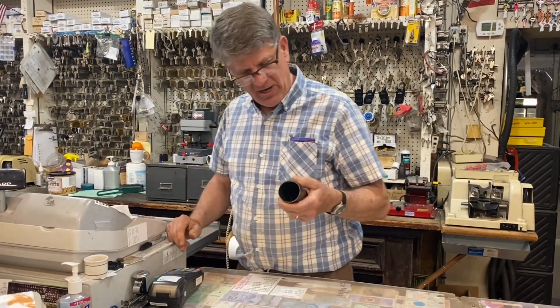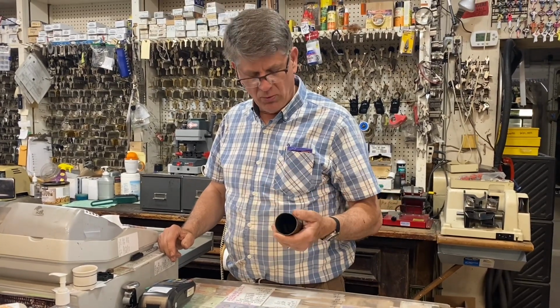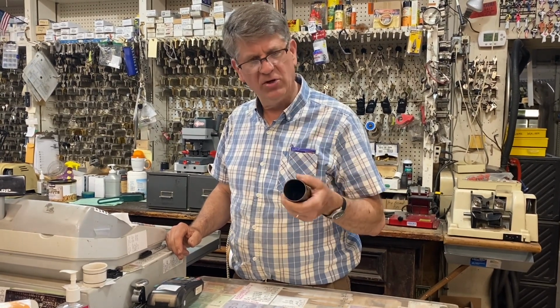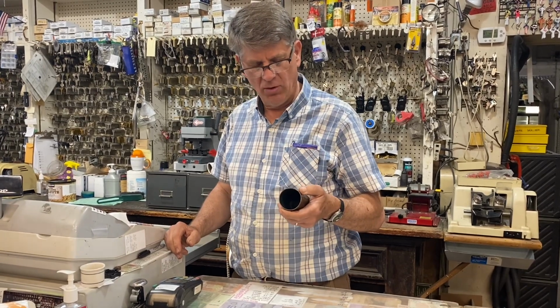The shell makes me not only think about this particular serviceman and what he did for his whole career, but it makes me think of the enemy that this would have been used on and their families and their lives and how they were affected during that war.